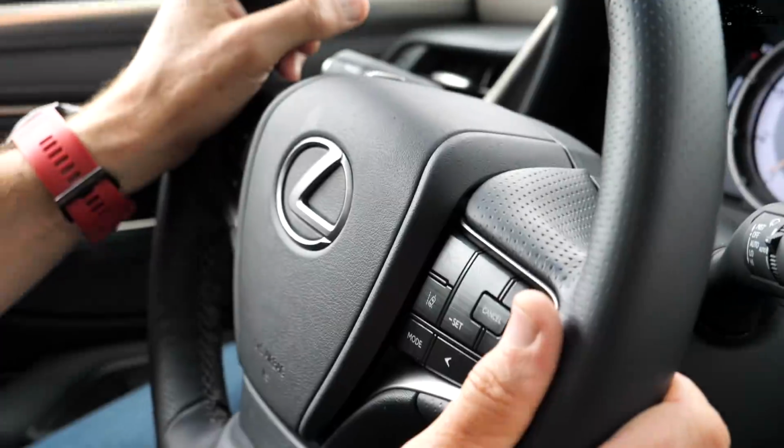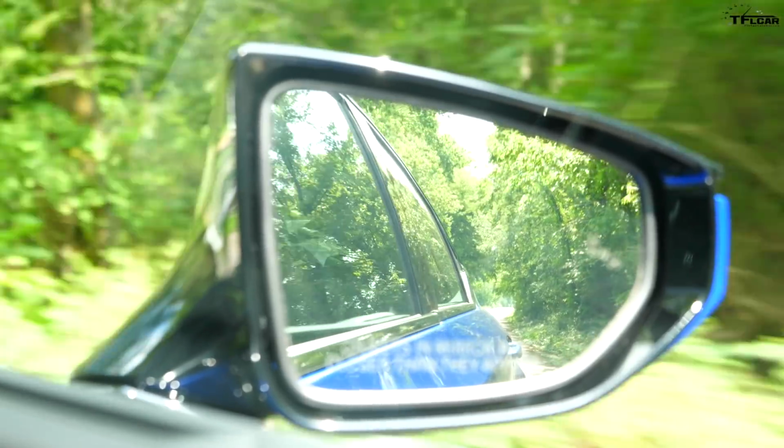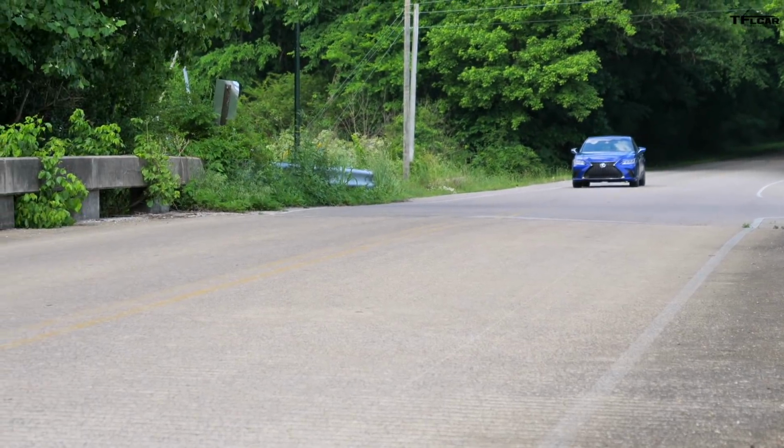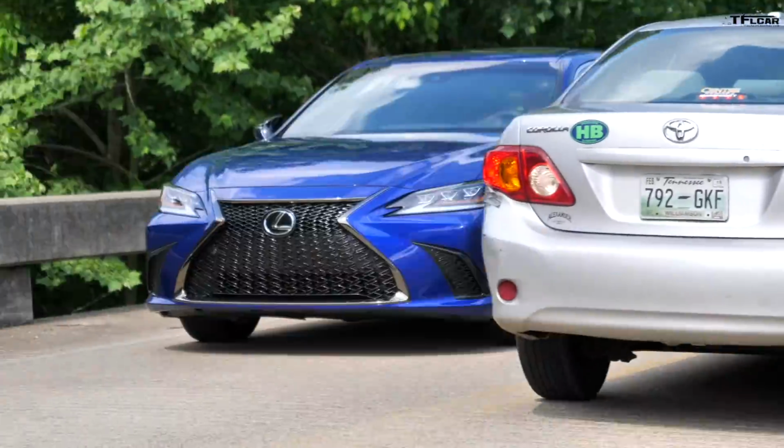Now, I can't tell you how this car drives because they've embargoed driving impressions to give all the journalists a chance to review the car at the same time, but come back next week when I'll actually review this F Sport and tell you how it drives and how it is dynamically.